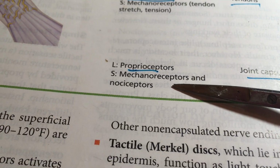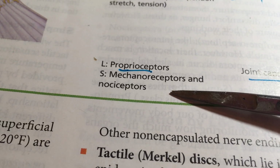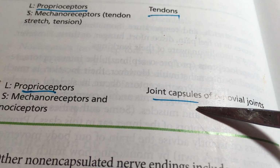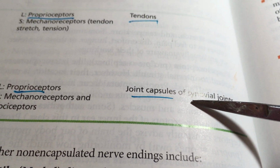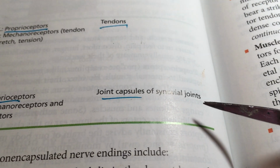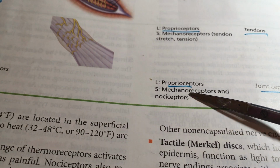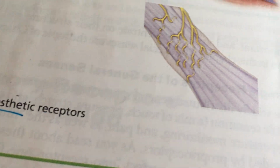Okay, then we have joint kinesthetic receptors. So we have proprioceptive receptors in the joint capsules themselves. There's a couple things going on there. One is that we can increase tone to a particular area, and another thing going on is nociception, which means pain reception, or noting the pain. Okay, so we can note when we've pushed a joint a little further than it needs to or wants to go. Okay, so there's that right there, just the way you like it.